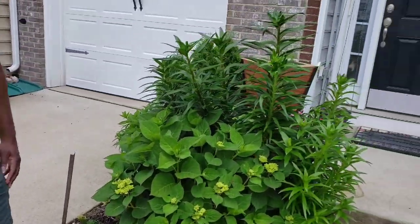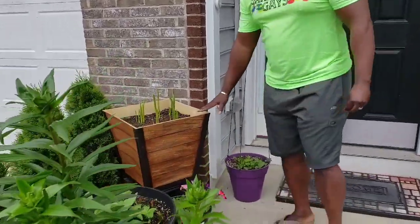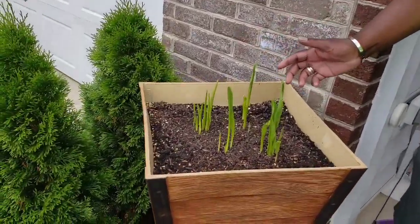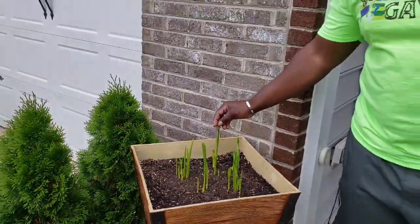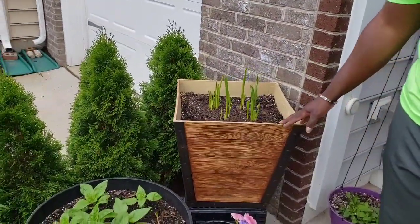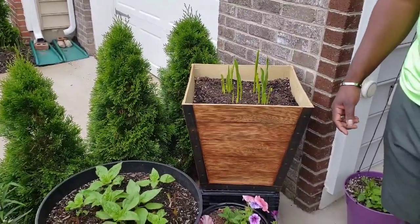Here on the front porch, in our 2 container pots, we have calla lilies that we were worried about because it took a while for them to come up. But we noticed that as soon as the weather began to get warmer, these really started to give us a little bit of life. We also went in around the edges and planted some pansies that have yet to pop up. So we'll keep you updated and see when those actually start to show some signs of life.